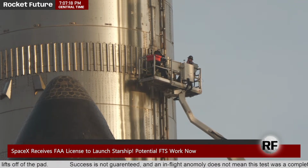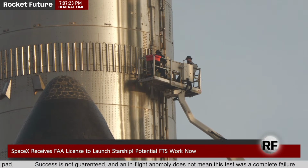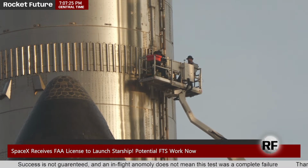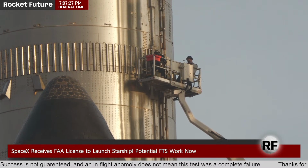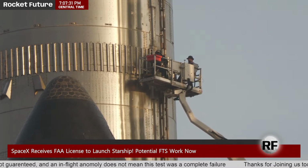So let's see what we got. Michael says, Andrew, where are you live from? I am currently live from Highway 4, basically right in front of gate D2, where you see the boosters and the ships go in and out of the launch facility. So yeah, just right at the entrance of this facility.